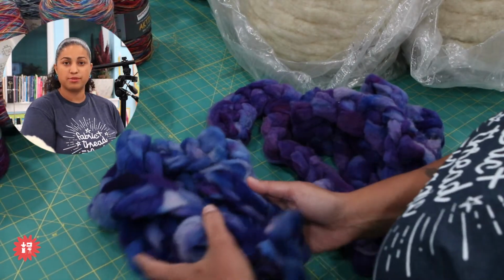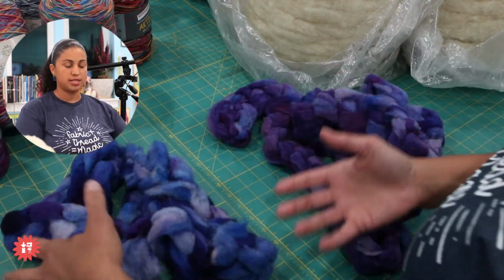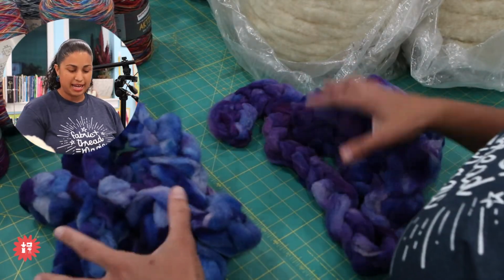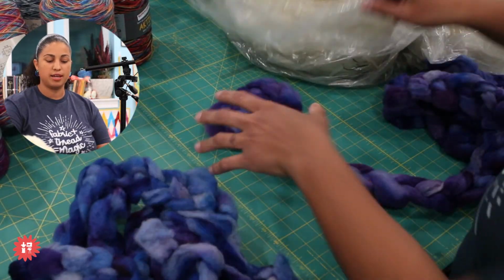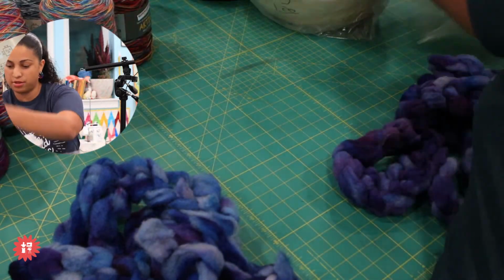So this is 4 ounces. This is what you would buy already, you know, typically if you're buying a braid to spin or something. Most often I have purchased them in 4-ounce chunks. And as you can see, this is like nothing compared to what I have here. Well, let's put them together, the right ones.